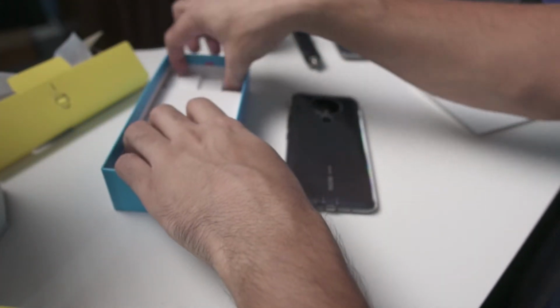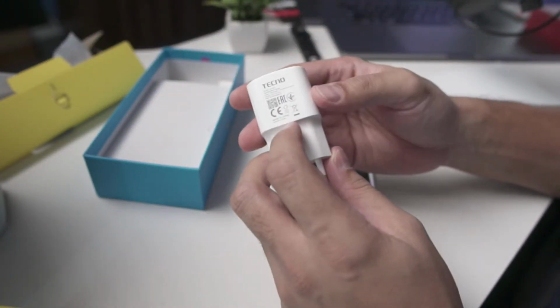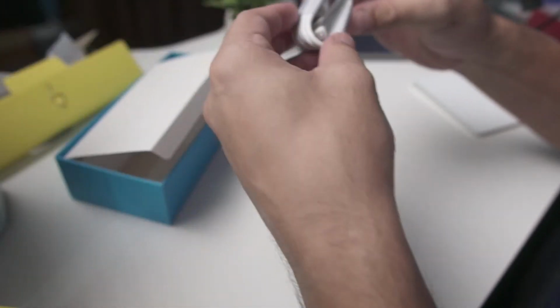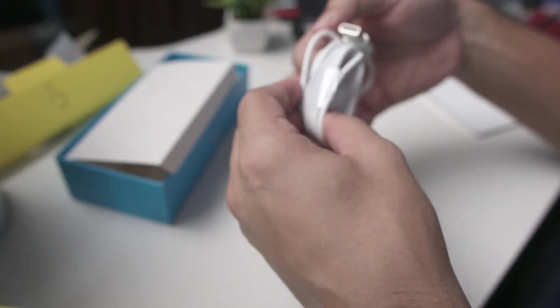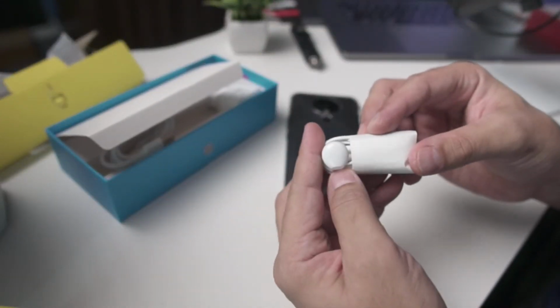And then moving on, we've got some other stuff here as well. So we've got a charging brick. This is an 18-watt fast charger, also awesome. And going further into the box, we have a micro USB cable. Where is it? Let me get the head out. All right, so the micro USB cable, and we have a hands-free headset. So I mean, that's pretty cool.